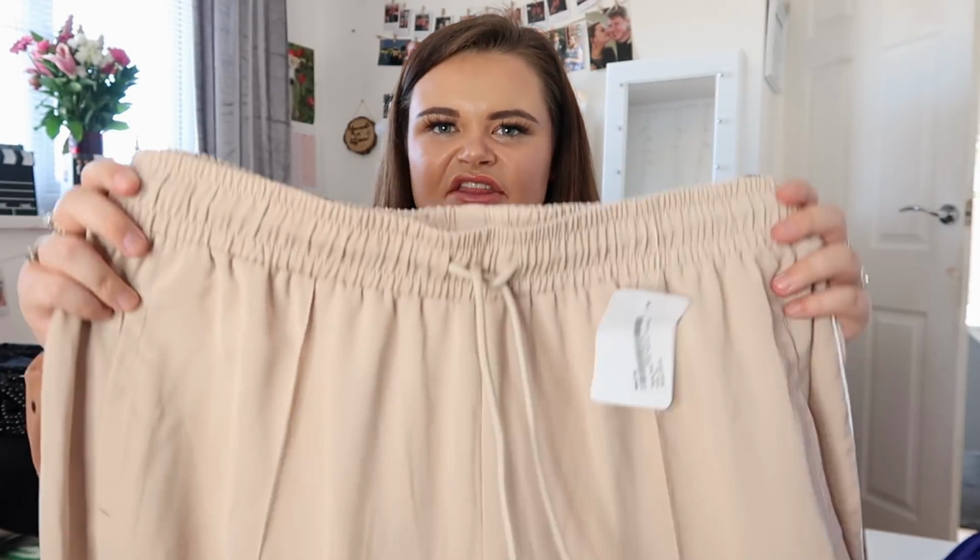The next thing I am so excited about, so it's a pair of kind of joggers cum trousers. They've got the stretchy band, as you can see they're in beige. They have a white stripe down the side of them.